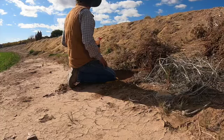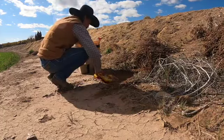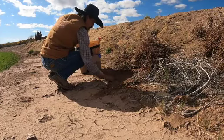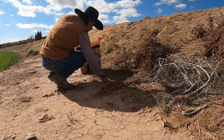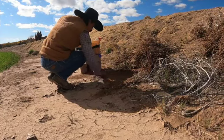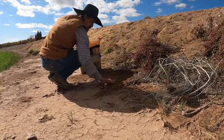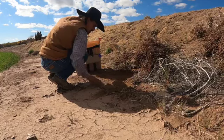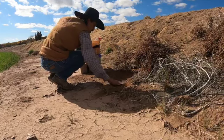Okay. Now we're about done. Put all my stuff away. Feather out the ground right here, make it look uniformly disturbed. That way when this animal comes by, they're like, hey, what the heck's going on here? I was here yesterday and there wasn't nothing like this.